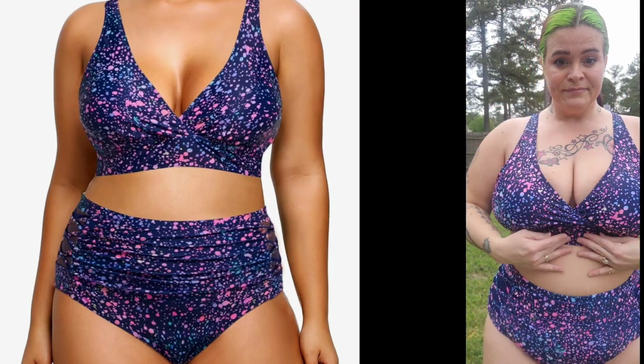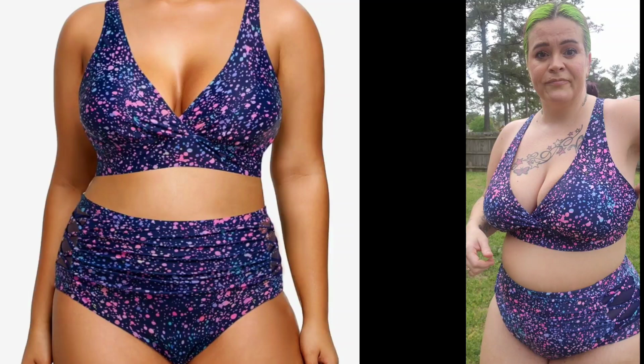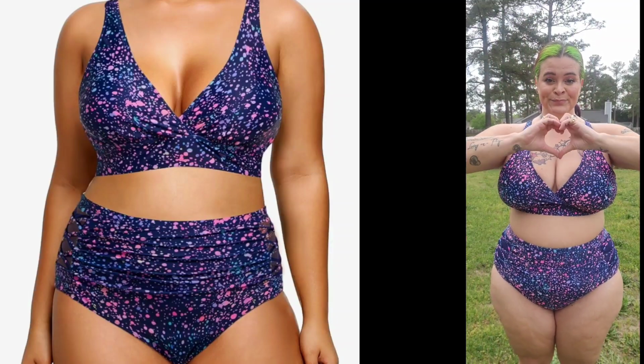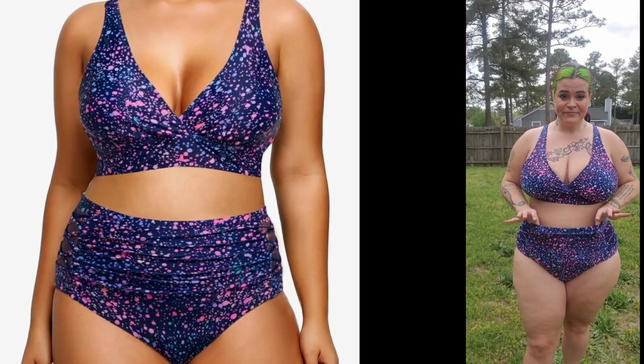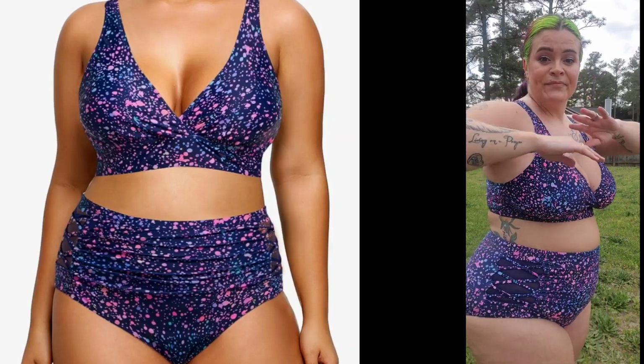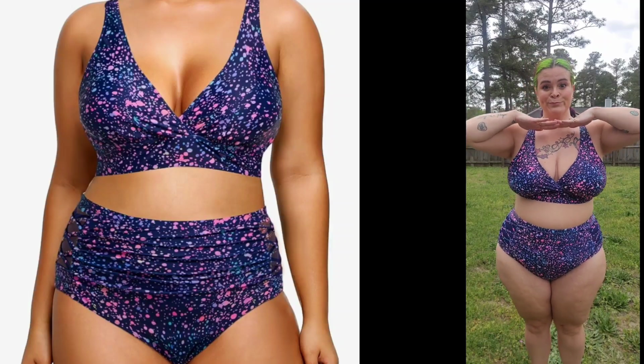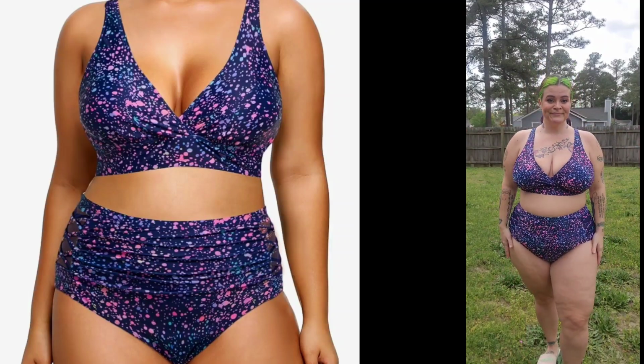I'm looking a little not so sure because it was pretty loose. This was also a size 20. The bottoms I feel like were okay. They were also just a little bit looser. I guess this particular suit was just cut a little bit bigger. I would absolutely repurchase this and go down a size if I needed more bathing suits for the season.